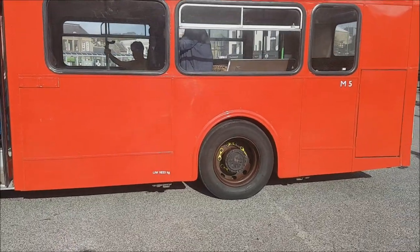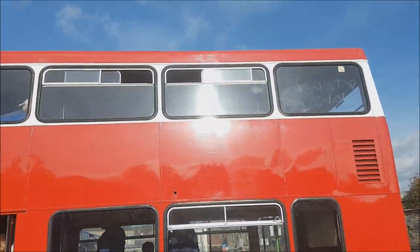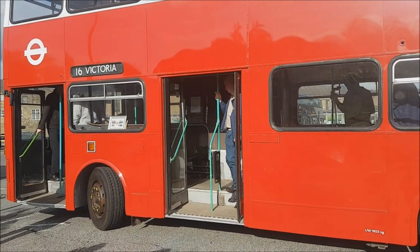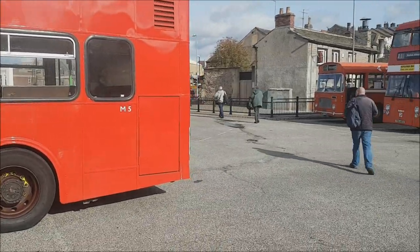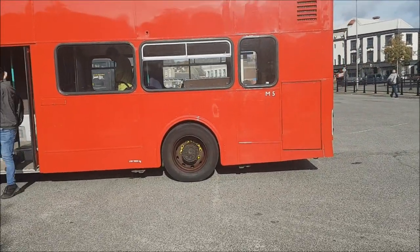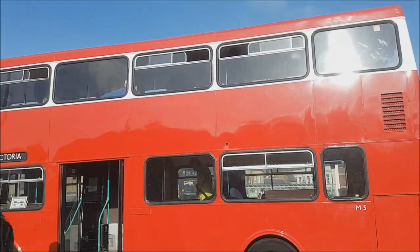So we've just come off the immaculate M5. Again, it seems to be a London-themed day today. This is also an LT vehicle, London Transport vehicle. M5 was one of the first Metrobuses built, obviously M meaning Metrobus and 5 meaning the fifth one to be built.